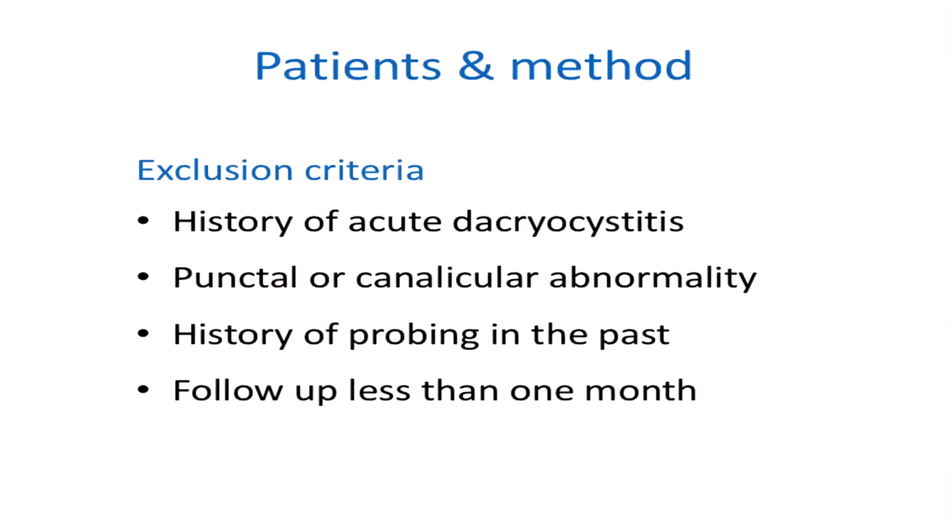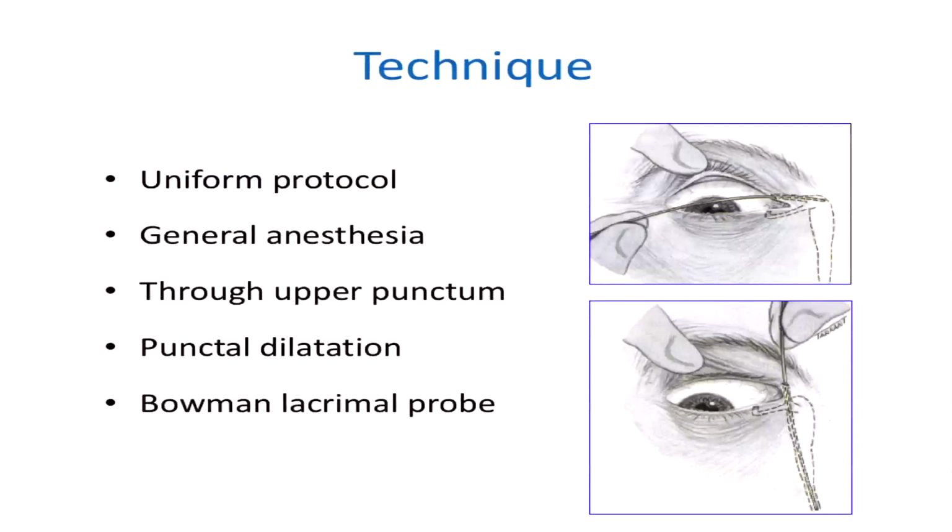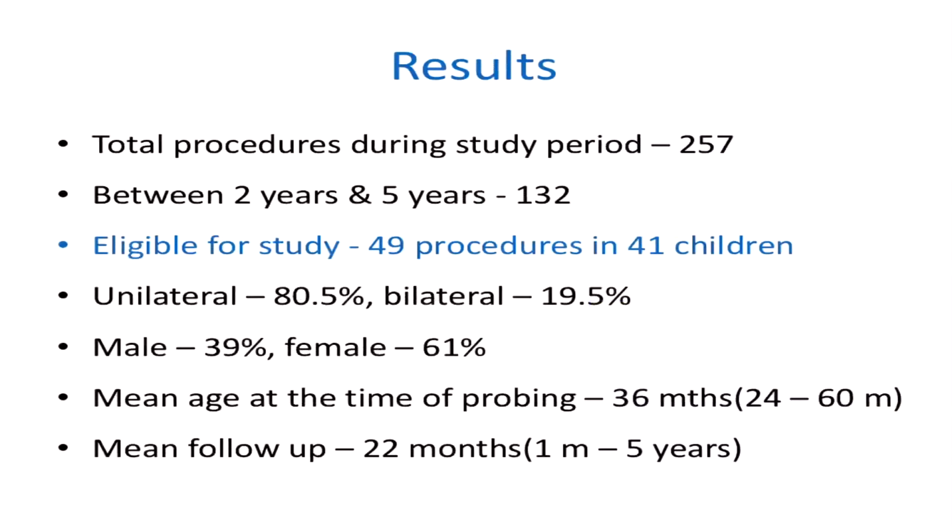Exclusion criteria were history of acute dacryocystitis, punctal or canalicular abnormality, history of probing in the past, and follow-up less than 1 month. A uniform technique was applied under general anesthesia. The upper punctum was dilated with a punctum dilator, and the procedure was carried out with a Bowman lacrimal probe.